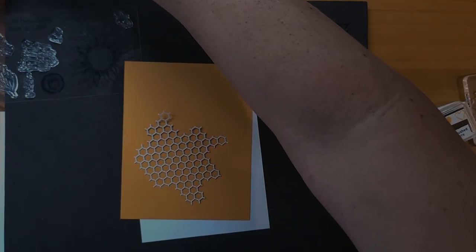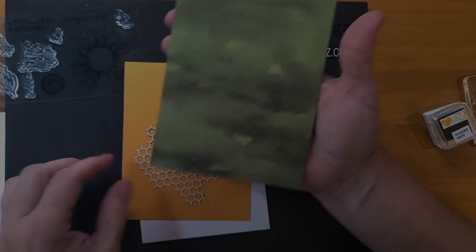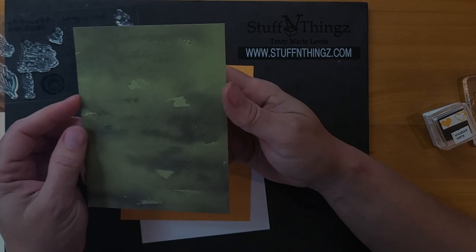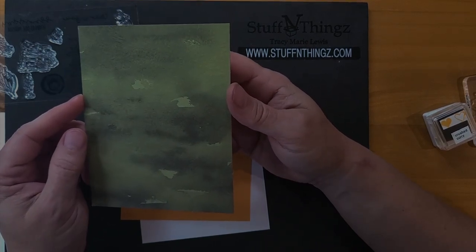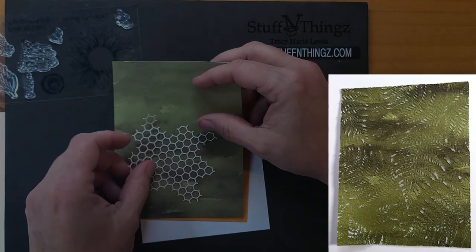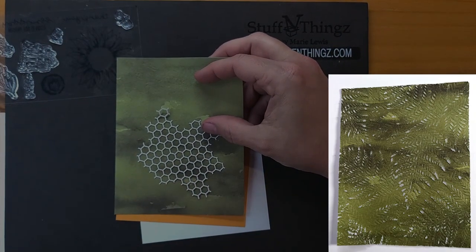or I didn't do anything yet with this background, this is the white core, so I was thinking with this background that I was probably going to emboss it with fern and then do a little white sanding. And look at how well that looks on there.